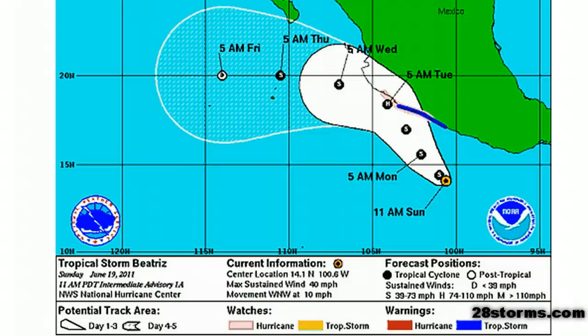Sustained winds are now up to 40 miles per hour, and it's continuing to move west-northwest at the current time at 10 miles per hour. Although if you look at their forecast track, they do anticipate more of a northwest component to the track beginning fairly soon, and tropical storm warnings are up for much of the central part of the coast, in addition to a hurricane watch, and hurricane conditions are possible within the next 48 hours.